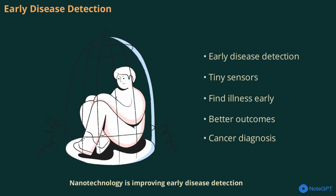Nanotechnology is improving early disease detection. Tiny sensors and particles can find signs of illness before symptoms appear. This allows doctors to diagnose and treat diseases sooner, improving patient outcomes. Early detection is especially important for cancer and other serious illnesses.